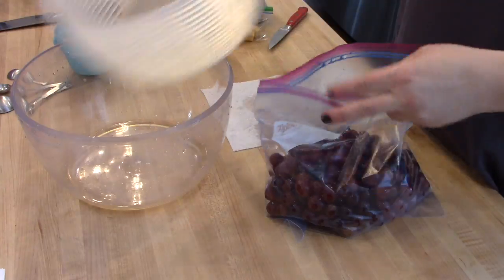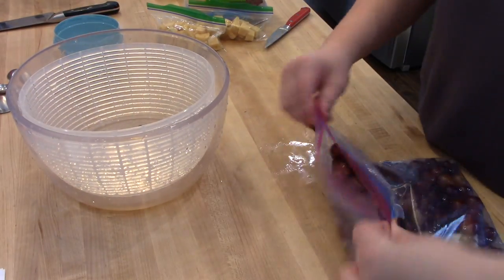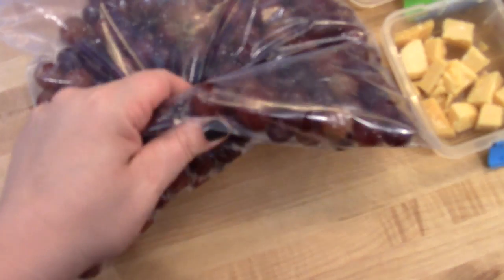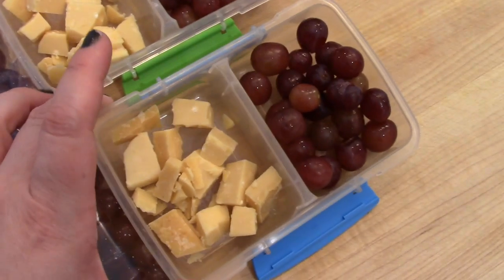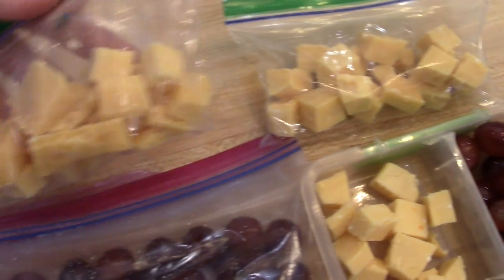And then for the remainder of the grapes, I'm just putting those in a Ziploc bag with a paper towel to make sure that all the moisture gets soaked up. So I have my prepped grapes. Those will be great for the kids to have this week. I have my little snack boxes for Adam with some grapes and some Gouda cheese and some plain cubed Gouda cheese that I can take to work for snacks as well.